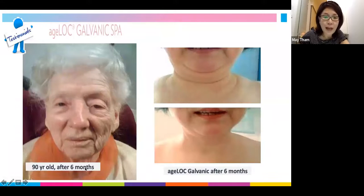And this lady lent half of her face to the granddaughter to demonstrate the Galvanic Spa. And this side of her face looks younger than the other side, right? If you have lines on your cheek, on your neck, or maybe a double chin, you could use the Galvanic Spa and look at the before and after, 6 months here. Sharper. Actually, it sculpts your face.